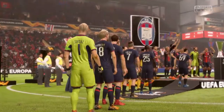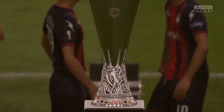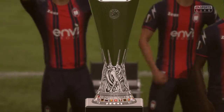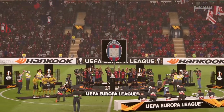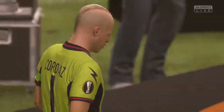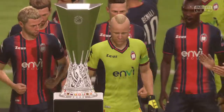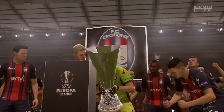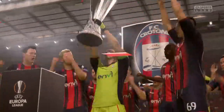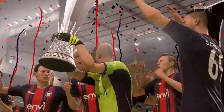Very happy to be celebrating good times in the Europa League. And now the trophy awaits them. Well, all those months of hard training sessions, pre-season training, you kind of look forward to get yourself through those sessions. And they'll be looking forward to moments like this. They've finally got their hands on this fantastic, magnificent trophy. This is what they've wanted. Now it's in their possession. The winners of the UEFA Europa League.